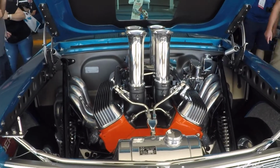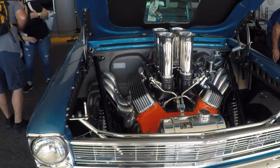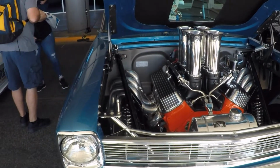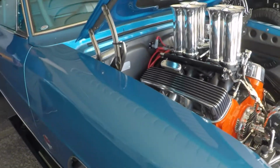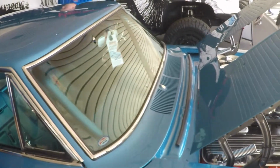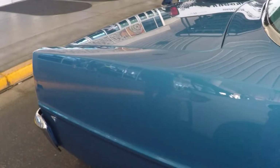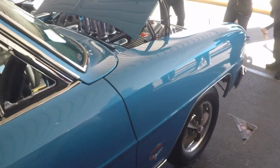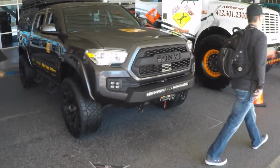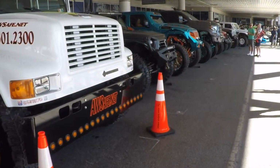I mean, here's a gasser style with the big block and the tall stacks. Looks like fuel injection. Neat little setups just to show off all the different things that are available to the consumers, aftermarket and so forth. And the lineup just goes on and on and on.